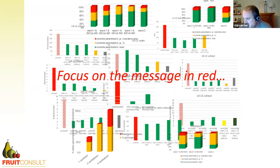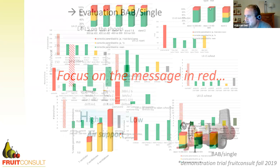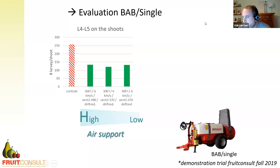Okay, where's my cursor? I lost my... okay, that is it. So, first test, and also here I can explain how the graphs look. They are very simple. You have the number of larvae per shoot which are mentioned. This one is a little bit wrong. It's not by shoot, it's for 10 shoots. I have to check. Anyhow, the number of larvae in the untreated, and then the number of larvae in the different objects. And the only thing which changes in the objects is the ventilation speed. On the left side in this graph it's always high ventilation speed, and the right side, low.